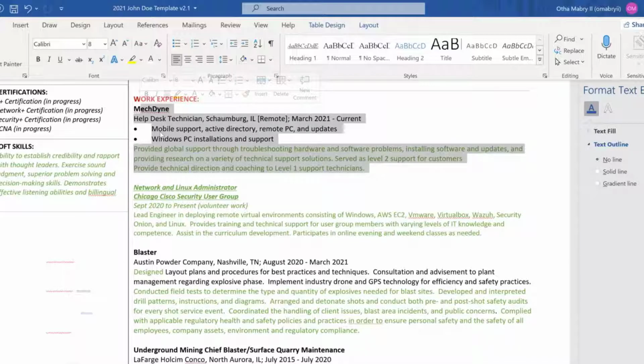Remote PC, well, what software? You had the VPN. Were you using AnyConnect? Were you using Palo Alto? Were you using Cisco, Juniper, Pulse, Duo? And then how did you update the systems? Were you just using Microsoft or some homegrown application? The same way with the PC installations and support. Were you support 2, support 3?